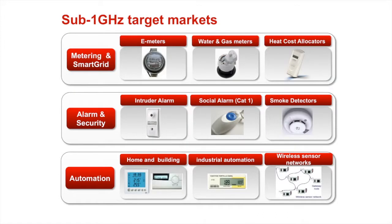For Sub-1 GHz, we concentrate on three main application areas. These are metering and smart grid, alarm and security, automation. For metering and smart grid, the main application is remote meter reading. Here, the meter data is transferred from the meter to a concentrator and to the back office. A typical requirement for these applications is 15 years battery lifetime. The longer range, the fewer concentrators are needed, hence reducing total system cost.